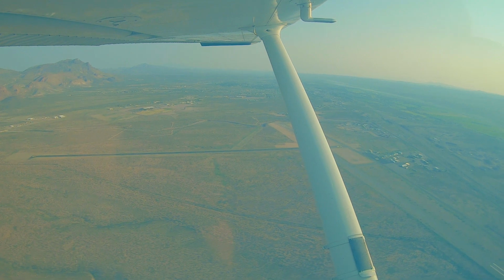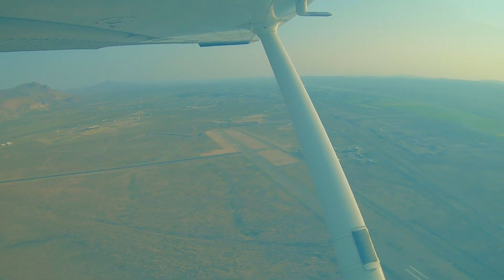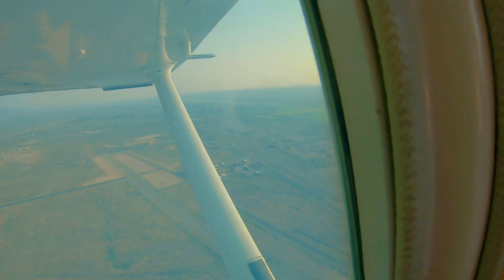It's got to be a pretty cool airport whenever it's not super hazy. Which one? This one, yeah, just in the middle of nowhere. Nice. You get to do what you want, where you want, when you want.